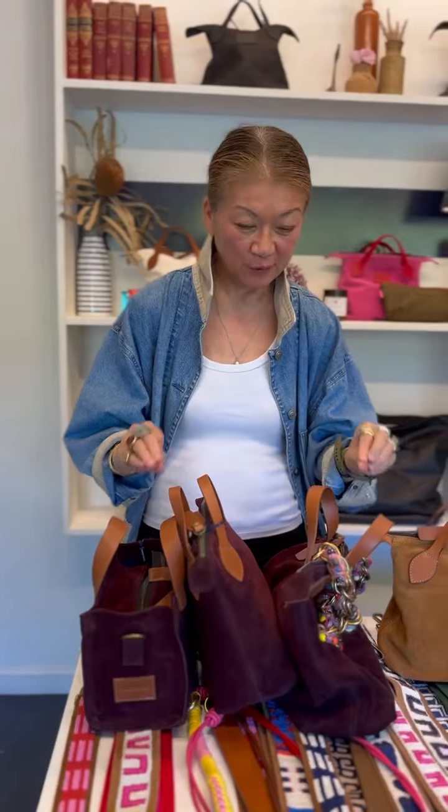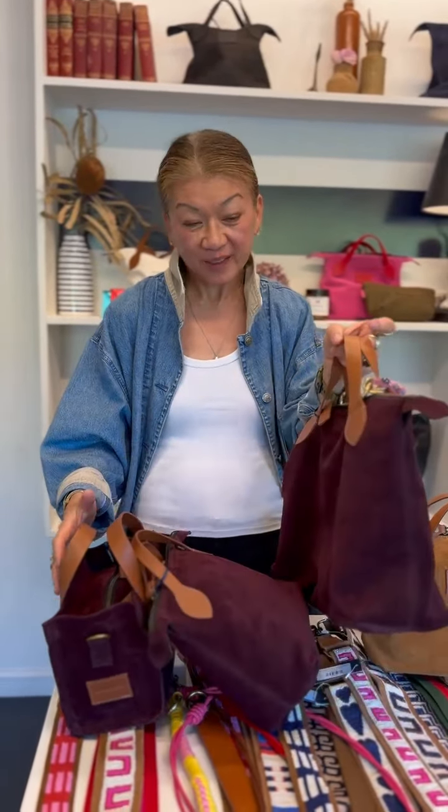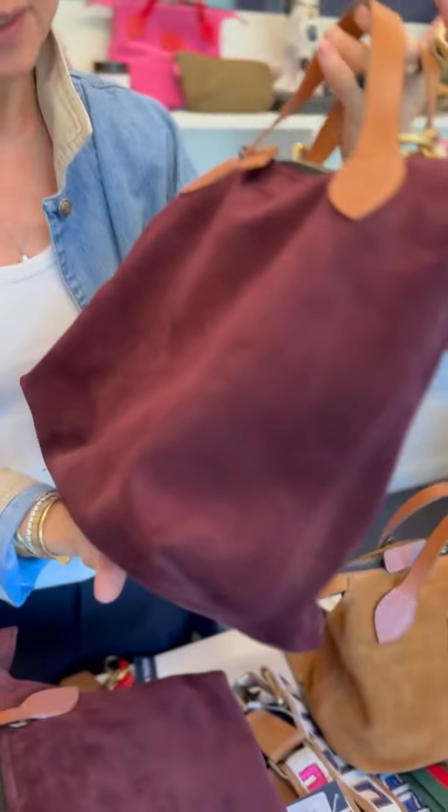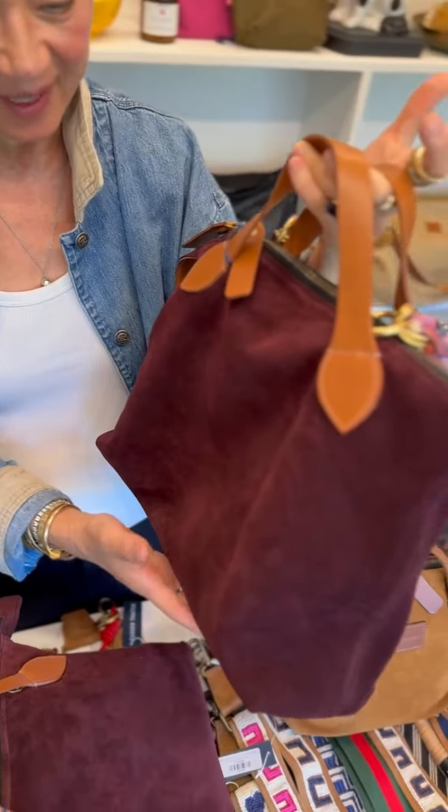Okay, it's Wednesday, and we have something new that just arrived, and I'm so excited to show it because we've been working on this for a good 6 months. This beautiful new wine color, burgundy color we're calling it, in suede. We had this custom made for us, and the suede is absolutely amazing. I really wanted to lean into this color for really fall.